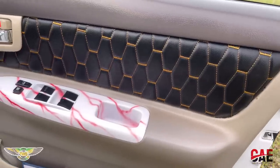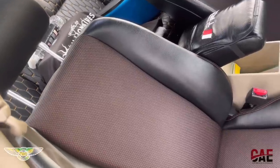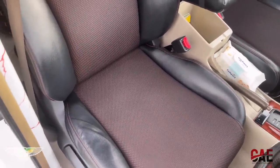The door panels, I changed off the cloth that was on it and used the same material that is on the back seat. The front seats now are 2014 Wish seats, which I drilled off the legs and replaced them in the way my seat legs were formed so that they can bolt back in. So basically the front seats are 2014 Toyota Wish. Interesting. Yeah, man. Nice. And in terms of the trims and stuff, what condition were they in?